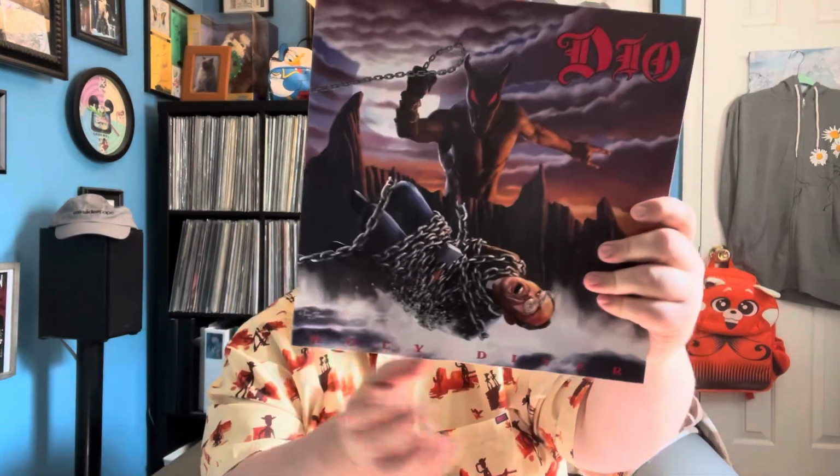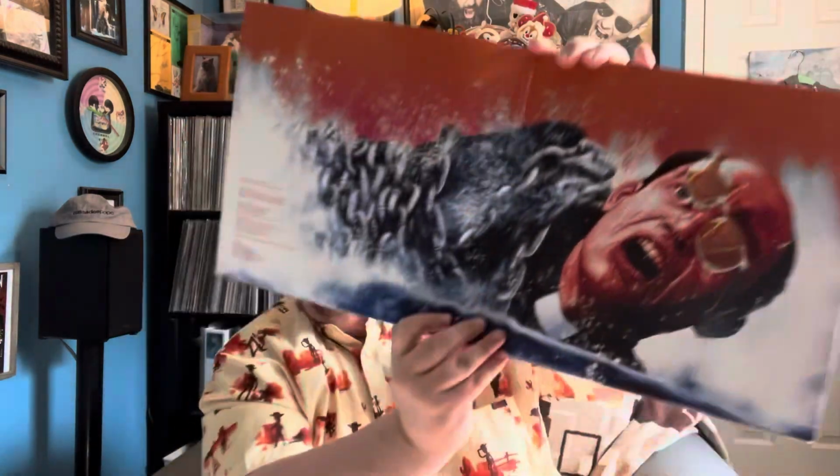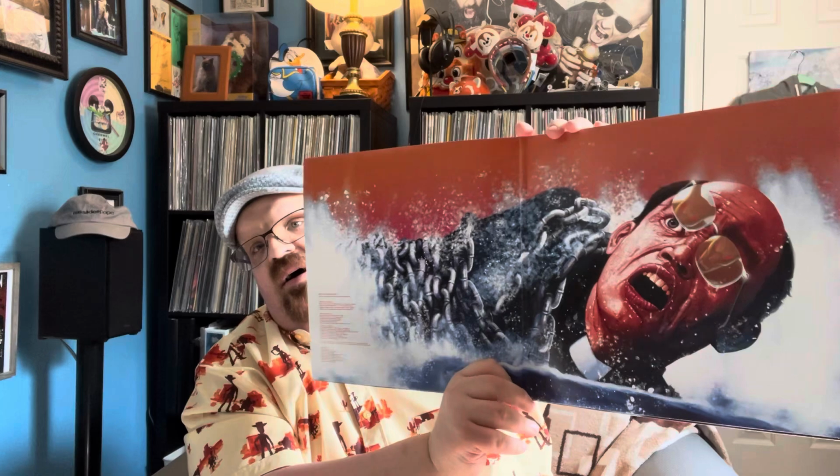He was such a titan when it came to the album, and I will show off the really awesome gatefold. I do keep my hype sticker. What does it say here? Yeah, water swirl vinyl is what they talked about.